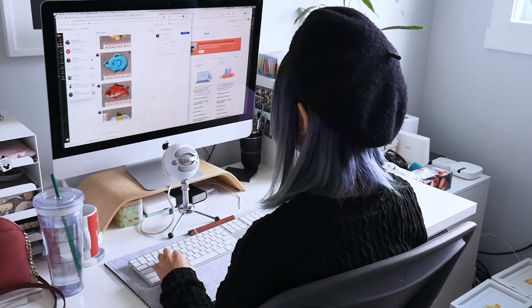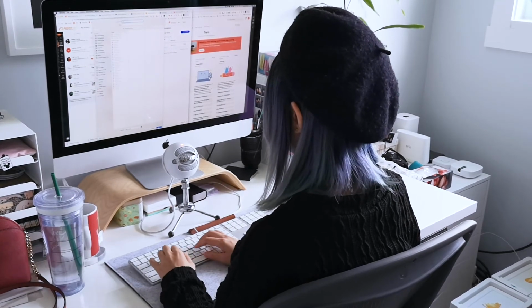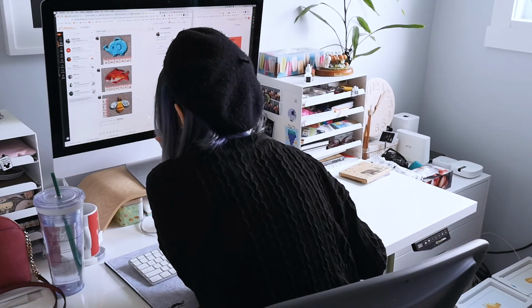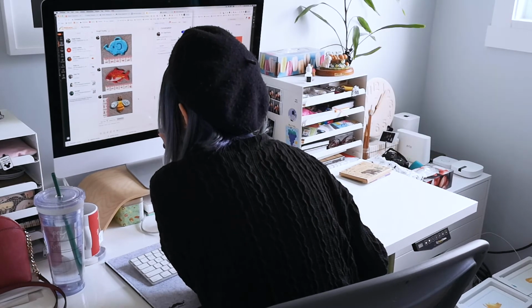The next thing on my list was packaging. Since the shapes for all the pins were so different, a backing card didn't really feel like the right solution. This is when I decided to go with the gift bag idea so that when people open their package, it'll feel like they're opening a little pouch of everything they've caught so far.